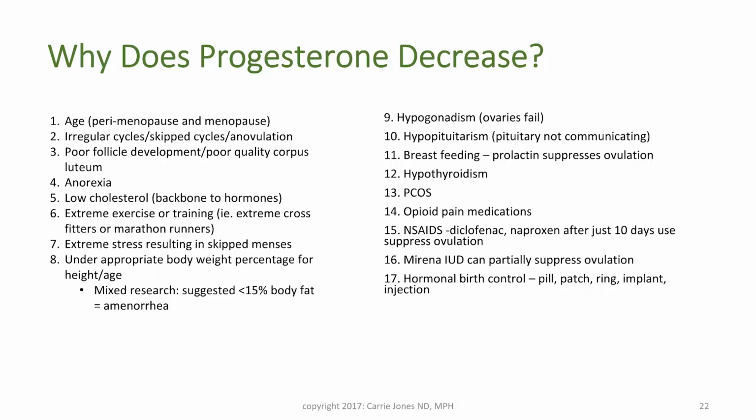And here's an interesting one, NSAIDs. So these are like diclofenac. These are over-the-counter pain medications. Naproxen. Research shows after just 10 days of use, it will suppress ovulation. So when I have patients that are looking to become pregnant or we're trying to make them less estrogen dominant, then I will say, hey, look, we have to find an alternative to the NSAIDs that you take for pain medication because they are suppressing your ovulation and therefore suppressing your progesterone. And we don't want that.